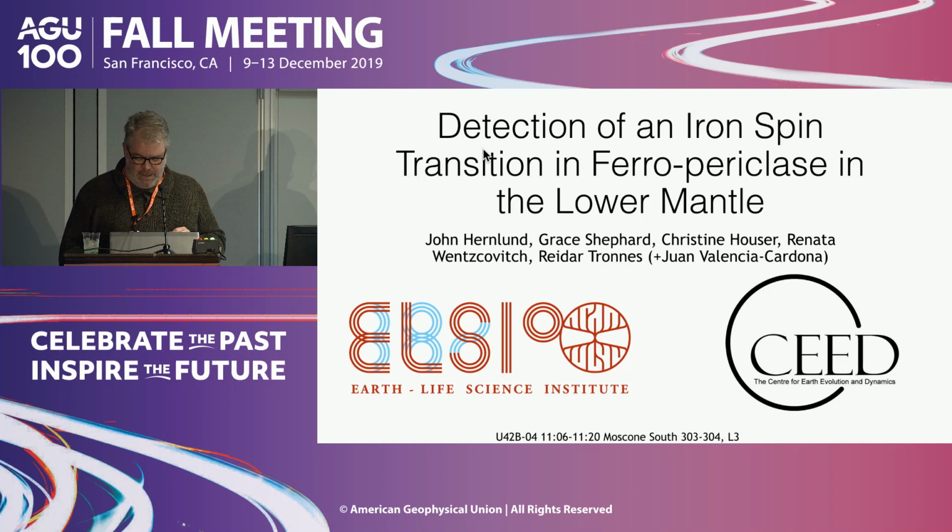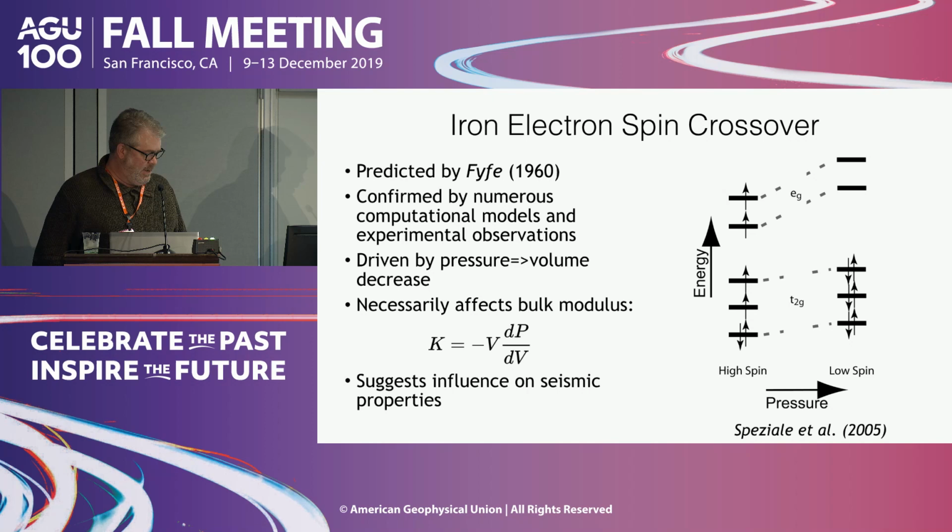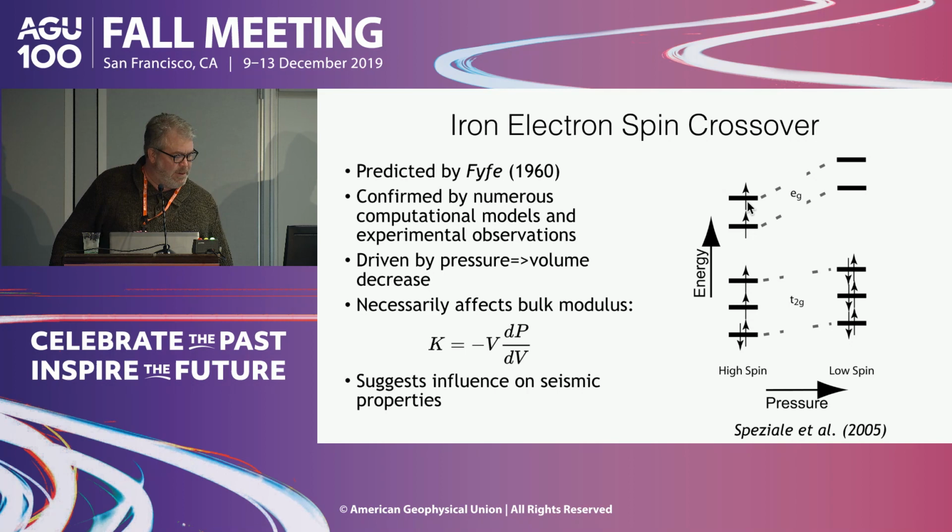So what is this? Electron spin change, or spin crossover, spin transition. Basically, there we go. That'll be my pointer. So in this case, this is for a spin transition in ferropericlase.